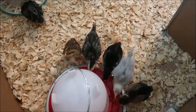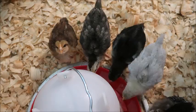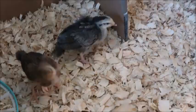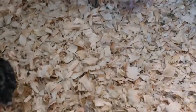But I like it when they're drinking water. Look how cute. They lift their little beaks up and their little heads up. Hey girls, chicks. Vicky Vulture. Because she literally looks like a vulture, like when she walks and like her feathers. I think that's her. That's Vicky.